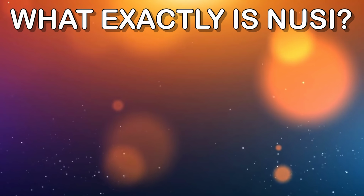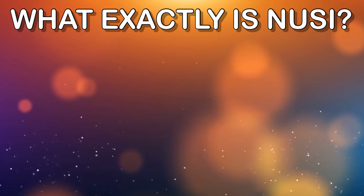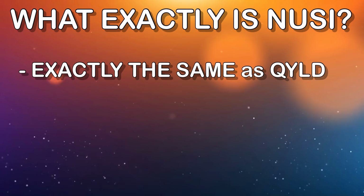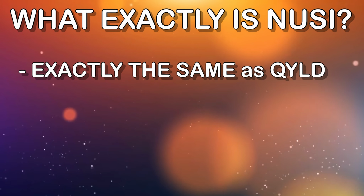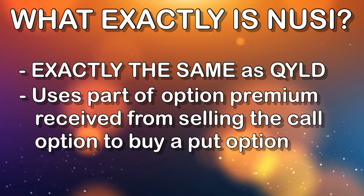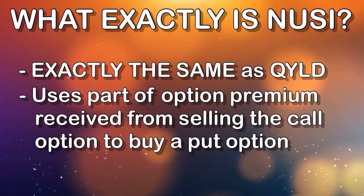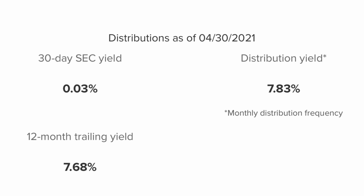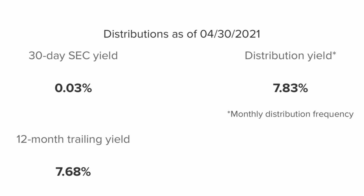So if I could sum up for you very briefly exactly what NUSI is, it's just like QYLD, but instead of taking all of that option premium and distributing it to shareholders, it takes a portion of that premium and buys a protective put, which brings balance and lower volatility to the portfolio. You'll also see that the dividend yield, as you might expect, given that there's less option premium being used and distributed, is lower at around 7% compared to the 12% with QYLD.